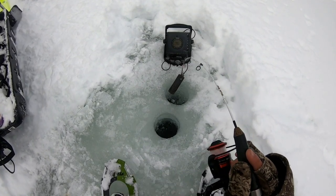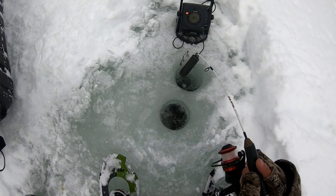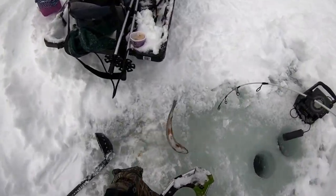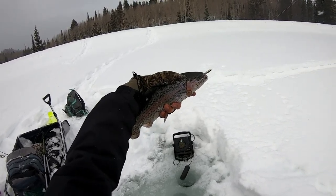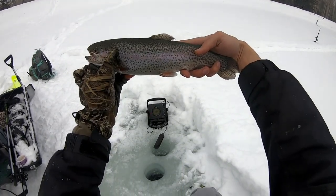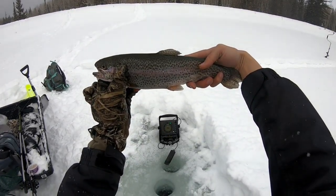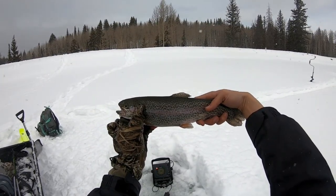Got one. Oh, it's a decent one. It's fighting hard. Ooh, that's a good one. Nice, guys. Look at that one. Solid bow. That's a pretty one. About 15, 16 inches. Oh, gorgeous. Picked that up right off the bottom. Was dropping down again there and it crushed the Swedish pimple.